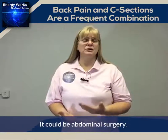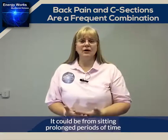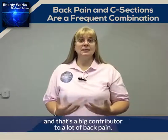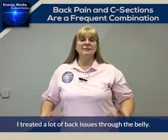It could be abdominal surgery. It could be from sitting for long periods of time where their psoas muscle just gets really shortened down and tightened, and that's a big contributor to a lot of back pain. So I treat a lot of back issues through the belly.